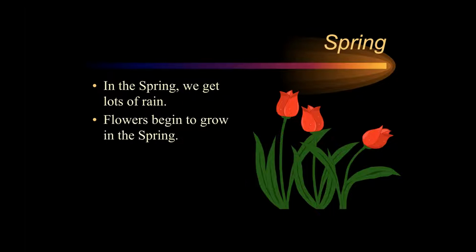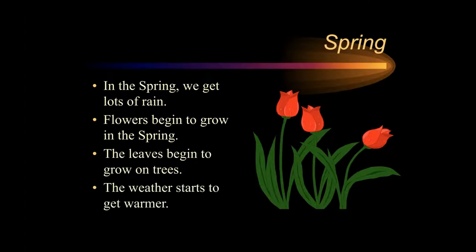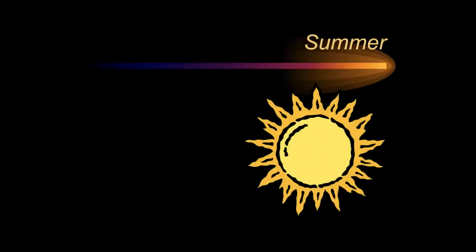Flowers begin to grow in the spring. The leaves begin to grow on the trees. The weather starts to get warmer. And I'm sure a lot of people are looking forward to that, especially in the northeastern part of the United States. In fact, this is another one of my favorite seasons because, again, it's not too hot and it's not too cold. Now, listen, guys, what comes after spring is summer.